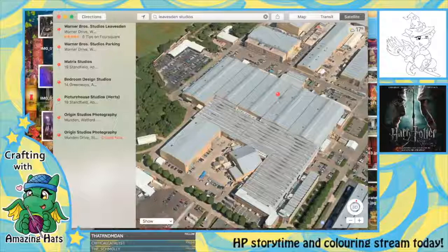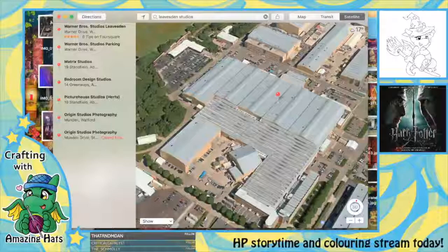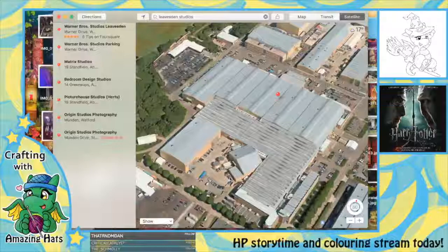And they were renting the building. They didn't own the building until after the production wrapped, and they decided, you know what, we're going to buy this studio, like Warner Brothers. And then that's when it got renamed to technically like Warner Brothers Studios or whatever. Anywho, so let's get into the actual magic.